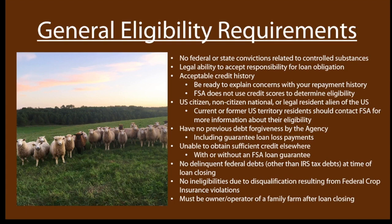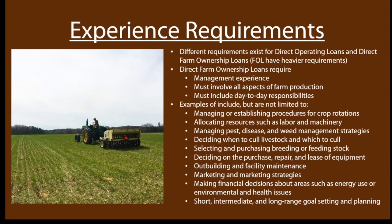Hopefully this is a pretty good overview of what you need to do personally to be generally eligible, but again, questions are best directed at FSA officers who can talk you through it a little bit more in terms of your particular situation.